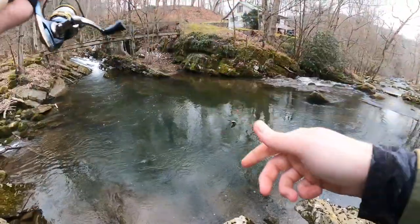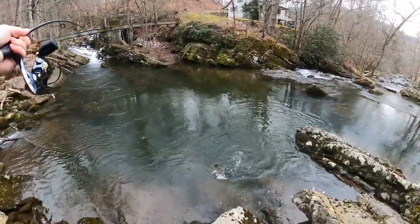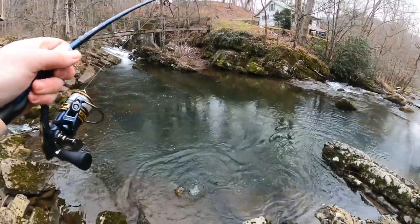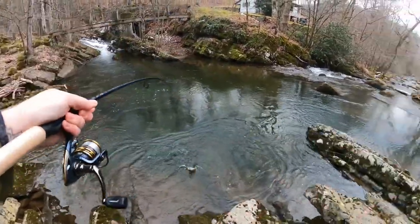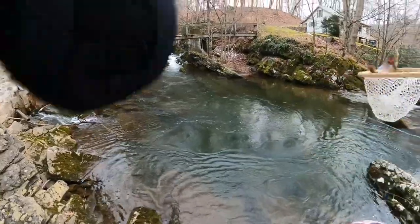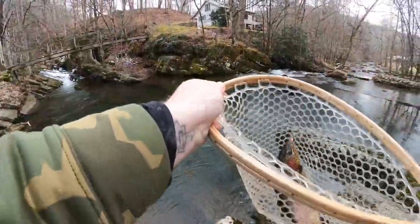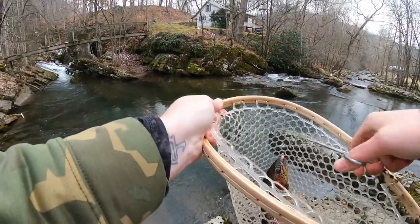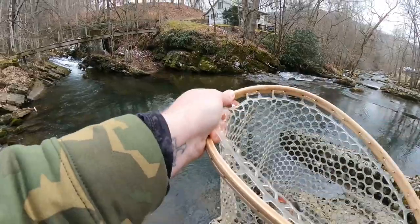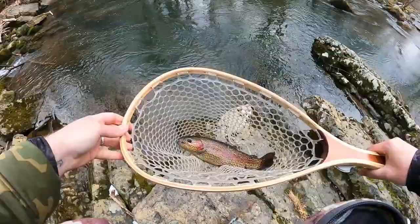There he is. There he is. Another beautiful one. Wow, look at the colors on that one. That one bit my new little prototype lure. Can't show the camera that one. Not the mouth anyway. Can't show the old camera that one. Absolutely beautiful colored fish though. Daggum is it ever.